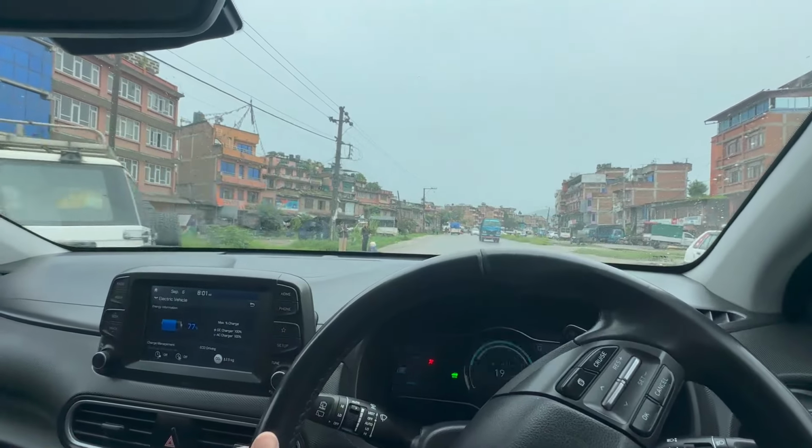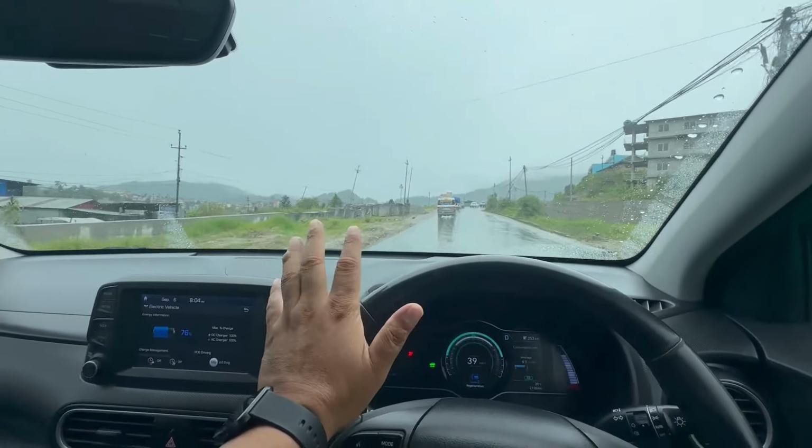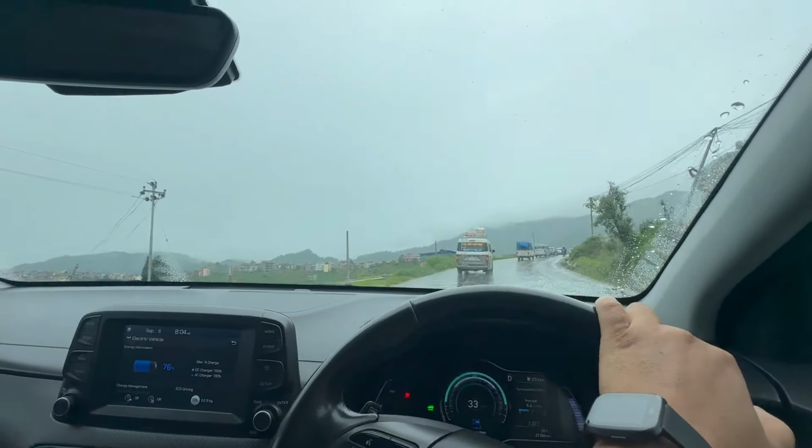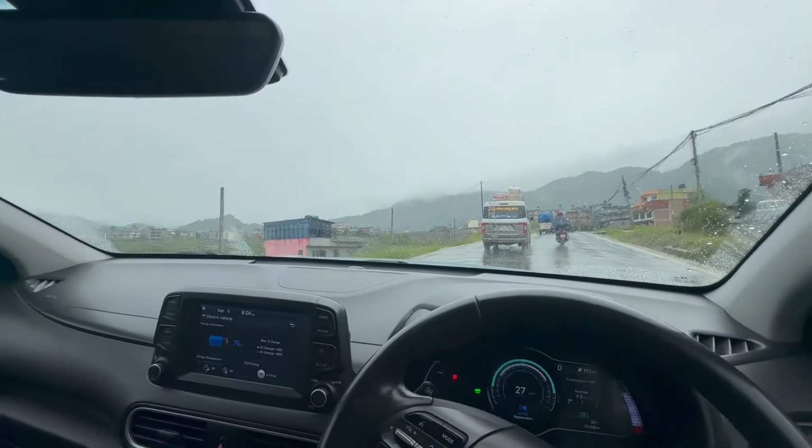What was that? I've set the wipers in auto now. It will sense the requirement by itself and it will swing. And the weather is getting romantic.